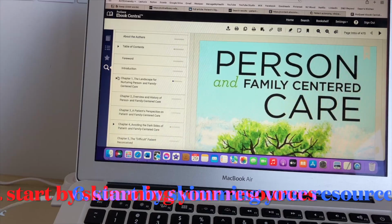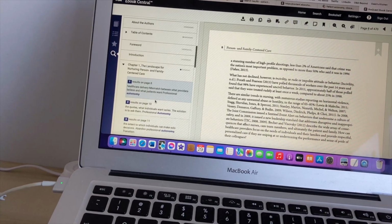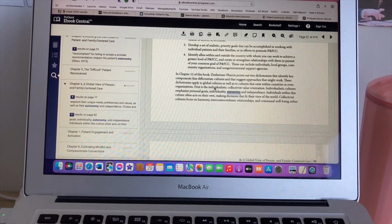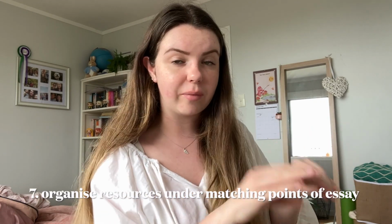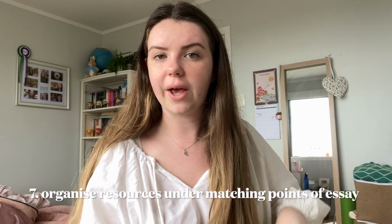The resources that I collect during my searching, I may not use all of them, some of them may not even be relevant. I'm just doing a quick skim through the abstract, the titles, the discussion part of the academic journals to see if it could be something that I could use. And then once I have all of my collected resources, I'm going to organize them into the themes of my essay. To do that, I'm going to go through them a little bit more in depth and see if they're actually relevant to what I'm talking about. If they are, then I'll place them under a certain spot in my essay.